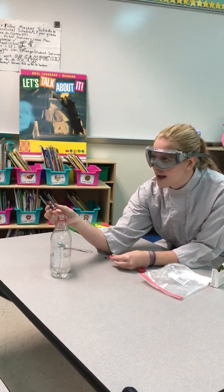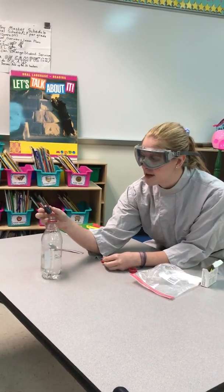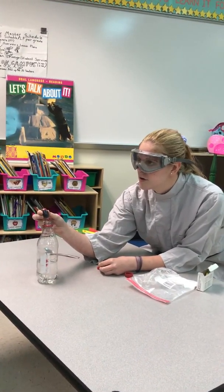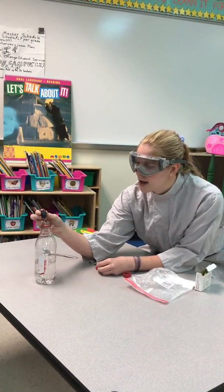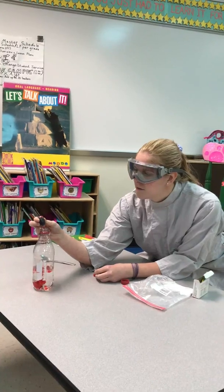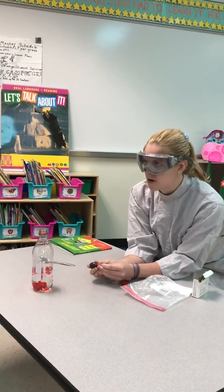Red food coloring. And now I want you to count as I put drops in. Count with me. Ready? 1, 2, 3, 4, 5, and I'll lift it up so you can see, okay?